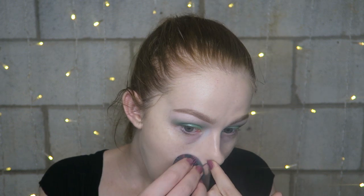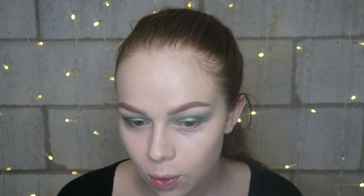Okay, so there's what both sides look like. I honestly like both sides. I don't have a preference. I think the sponge looks beautiful. I think the brush looks beautiful. Both sides are pretty easy. And I'd say that it looks like medium, almost full coverage. I wouldn't say quite full coverage, because I can still see a little bit of redness, a little bit of freckles.